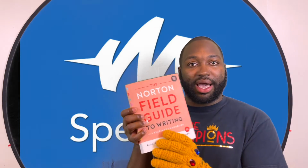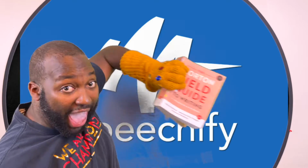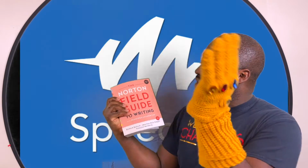Look at this right here, guys. Look at that. Do you think I want to read all of that? This thing is over 1,000 pages long. Let me show you what it is. Do you really think that I want to read all this word for word, page by page, paragraph by paragraph, chapter by chapter, however you want to say it? I don't want to read all of this.